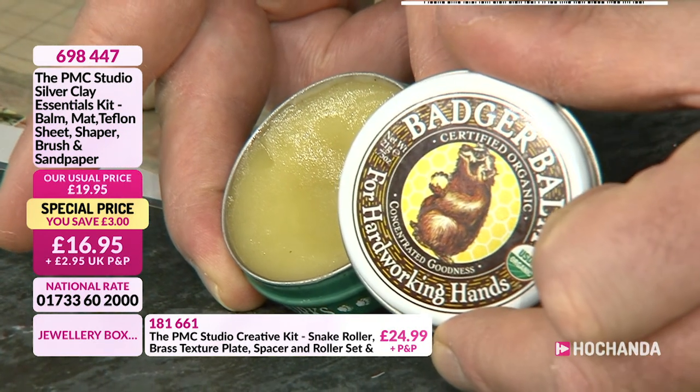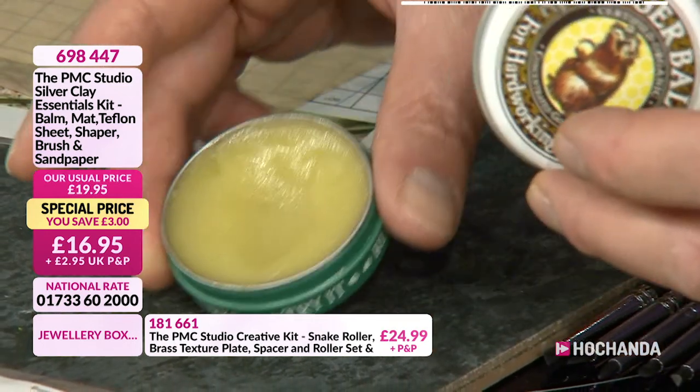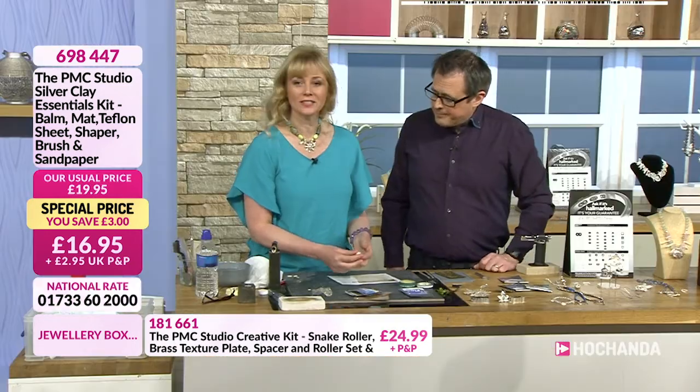Obviously, don't use anything like Vaseline or anything like that at all. No. But this is in your extra kit. It's the essentials kit, I think we called it. Yeah, that's really good. And I've just got this clay out of the pack.